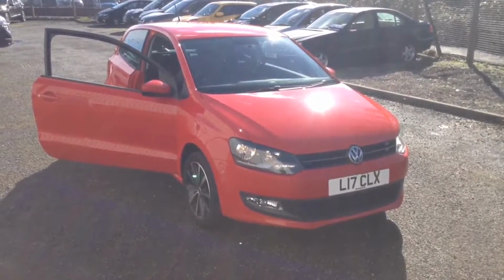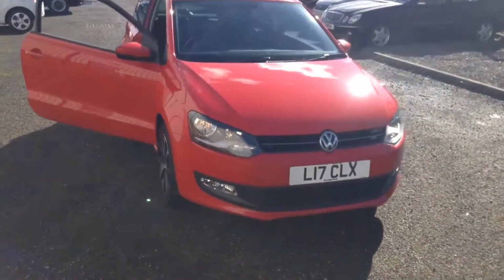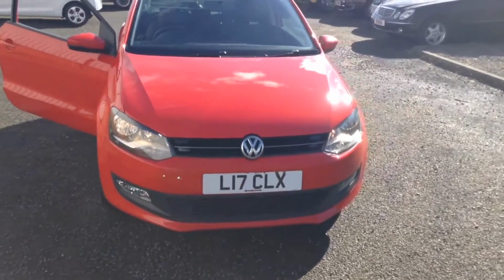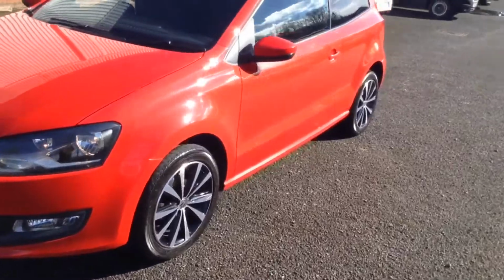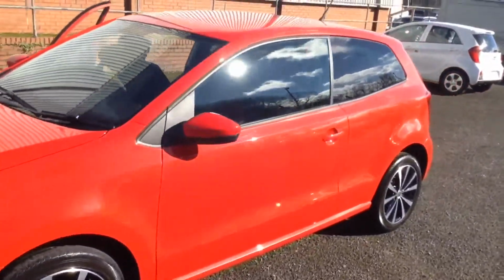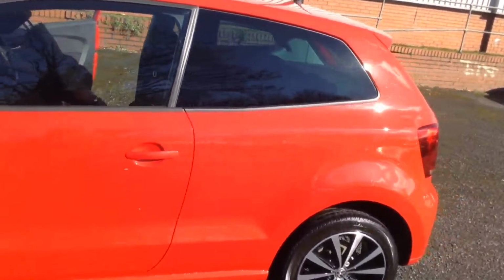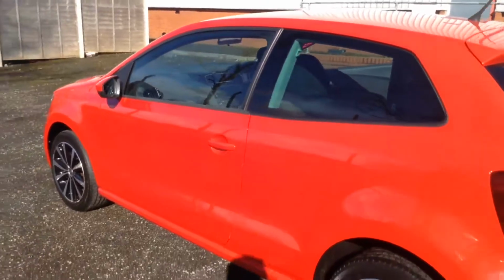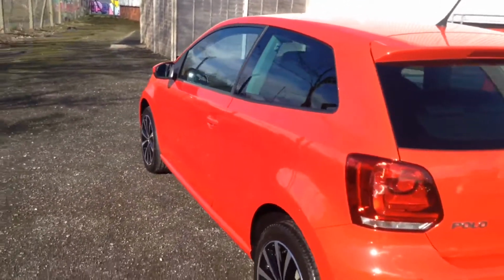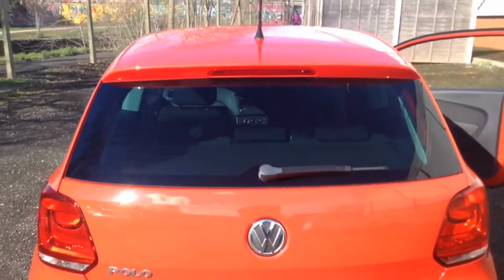Here we have a used Volkswagen Polo Match Edition. Now this 3-door hatchback was registered in February 2014, has a 1.2 litre petrol engine, and has a 5-speed manual transmission. As you can see, it comes in a flame red. Now the vehicle, due to its emissions, will be in tax band D, insurance group number 5, and has a combined fuel consumption of around 51 miles per gallon, so it's pretty good economy-wise.